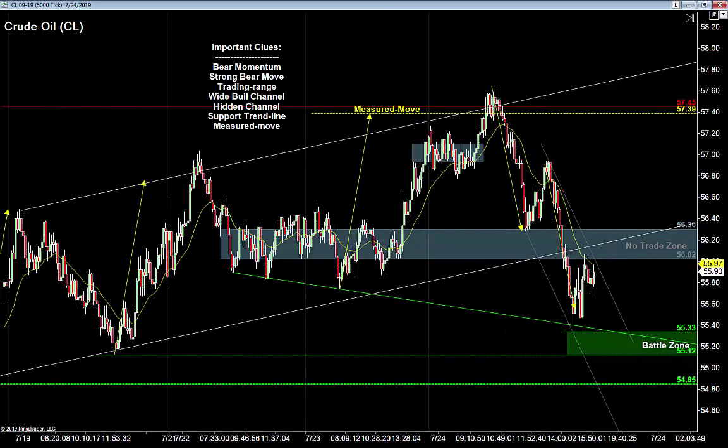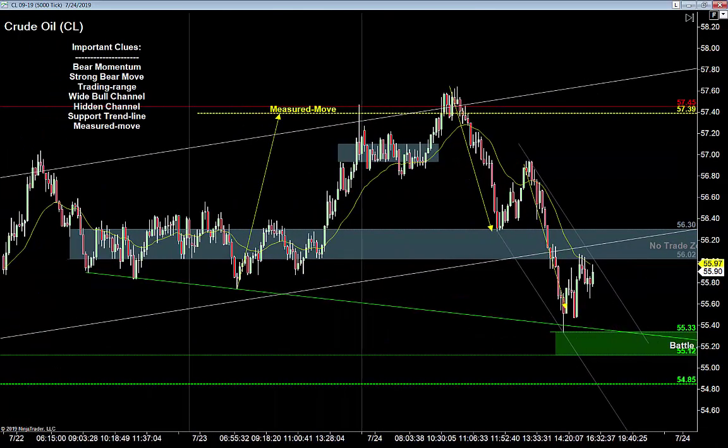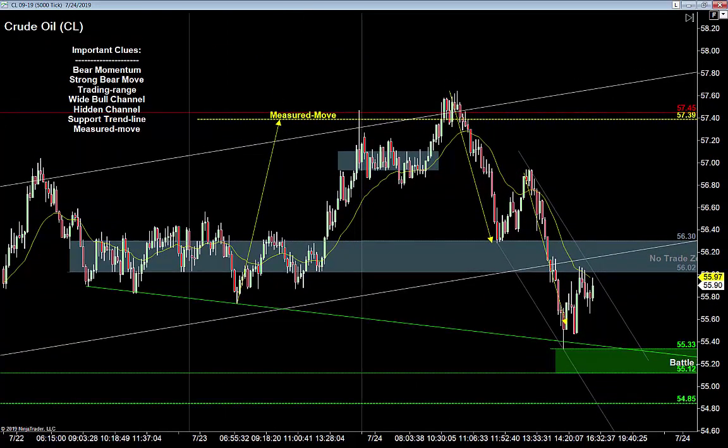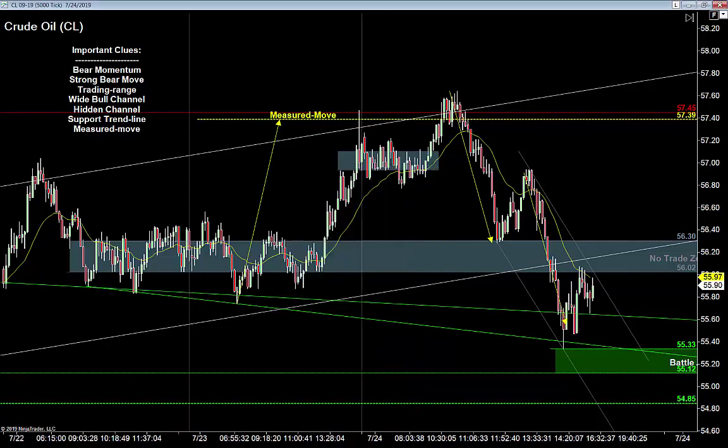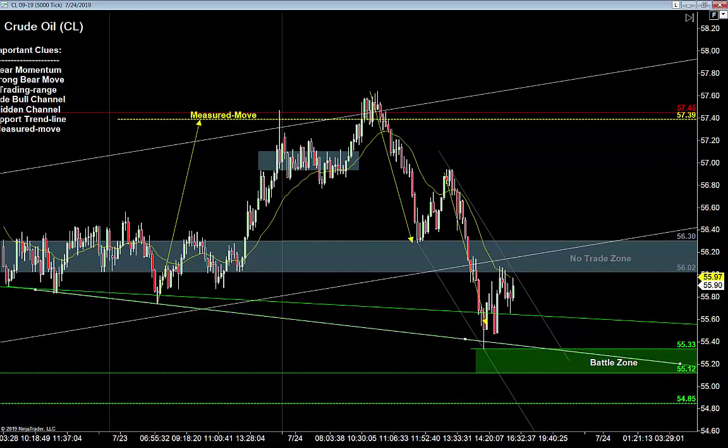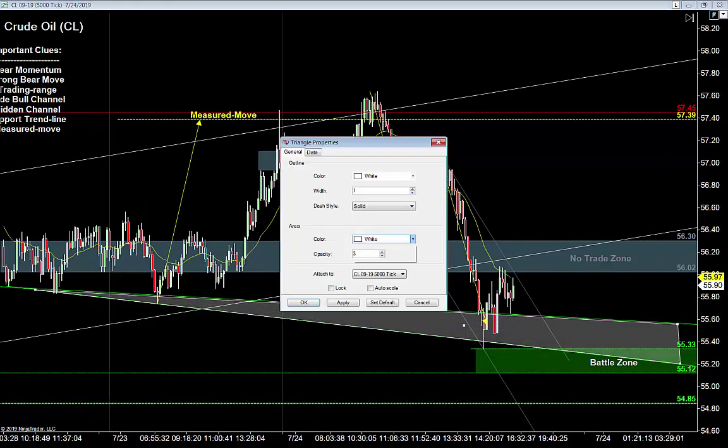But the real big clue here is this expanding triangle. Mark up those lows with a trend line. Now this trend line, believe it or not, could actually be a little bit steeper. It could be like this. We may even shave off some of that stuff right there, and it could be even tighter here. So this whole area is potentially going to be a support zone on that chart.